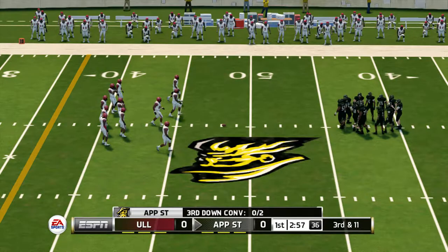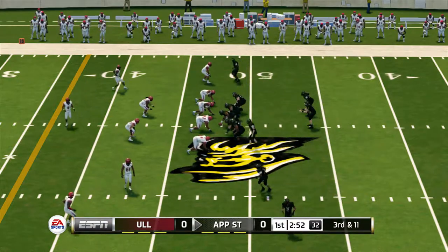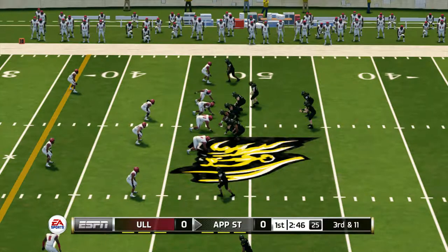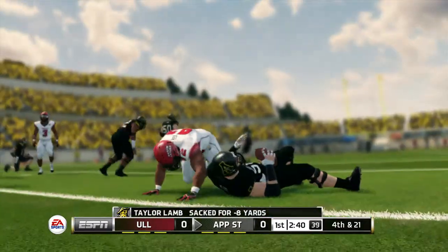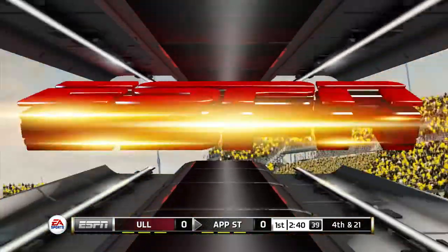Third down now, and they need to get it down to the 37. Here we go! It's a fumble. Scooped up by the offense. They'll bring him down at the 42. Good thing they got the ball back. That fumble could have really cost him.